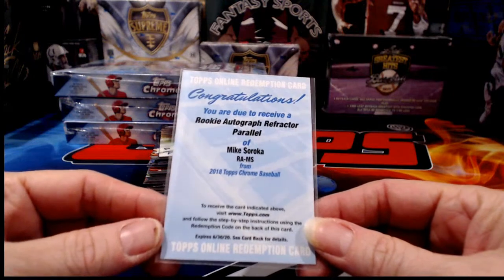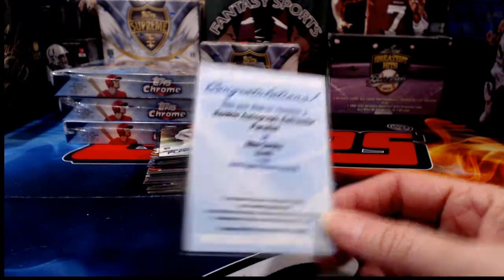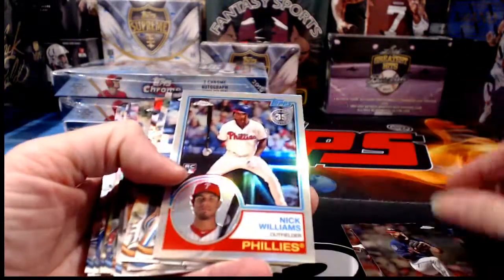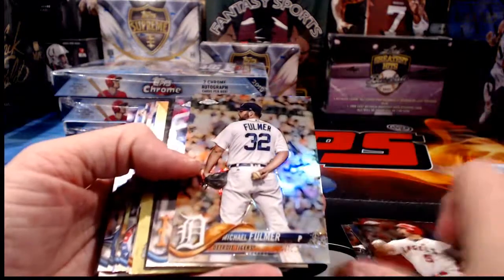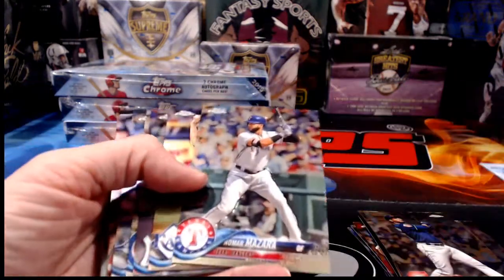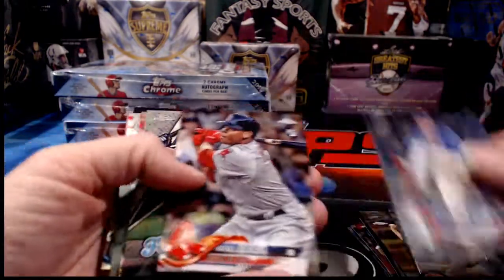No. Rookie autograph refractor parallel of Mike Soroka. Oh, that's our second autograph hit in here. Oh, you're making me so sad with that. Don't say that. 35th anniversary, Nick Williams. Michael Fulmer and the Tigers. Harrison Bader and the Cardinals. That is a Giancarlo Stanton refractor.